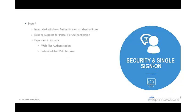So of the 2 main enhancements in this minor release, let's first discuss security and single sign-on. How do we go about implementing this capability? MIMS now supports integrated Windows authentication as the identity store in ArcGIS Portal, and this is a requirement for single sign-on. Making sure to maintain support for portal tier authentication, we have expanded that to include the myriad of ArcGIS enterprise architectures and really incorporate the widest range of configurations possible, and that includes web tier authentication as well as federated or non-federated environments. So the question is, why did we really do this?